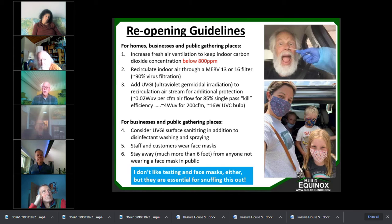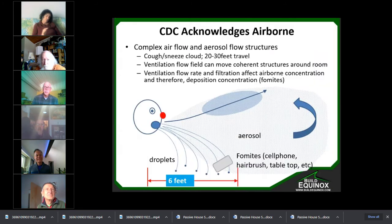This has been shown to add an additional significant level of sanitizing surfaces above and beyond that of washing with a disinfectant. And have staff and customers wear masks, and then stay much more than 6 feet away from anyone not wearing a mask. And as I'm undergoing a test, and you can see my pandemic beard and hair growth, I don't like testing, I don't like face masks, but they are critical.